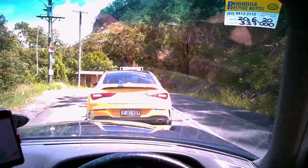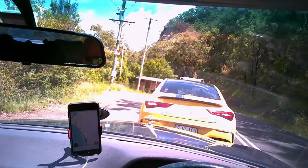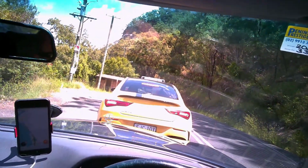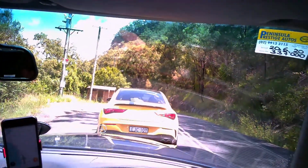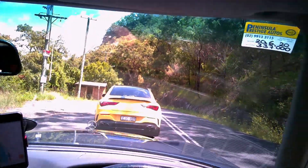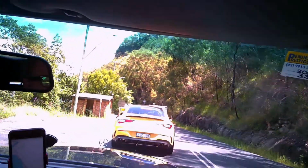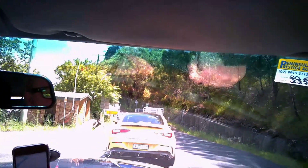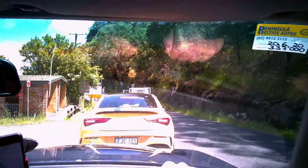So we're here at Wisemans Ferry, one of the 5 ferries in the Greater Sydney area, 1 on the main harbour and 4 on the Hawkesbury or its tributaries. We're now behind the CLA45S, which I think has the record for the most power per litre. It's a 2-litre engine with certainly a lot more power than the V8 in this car.